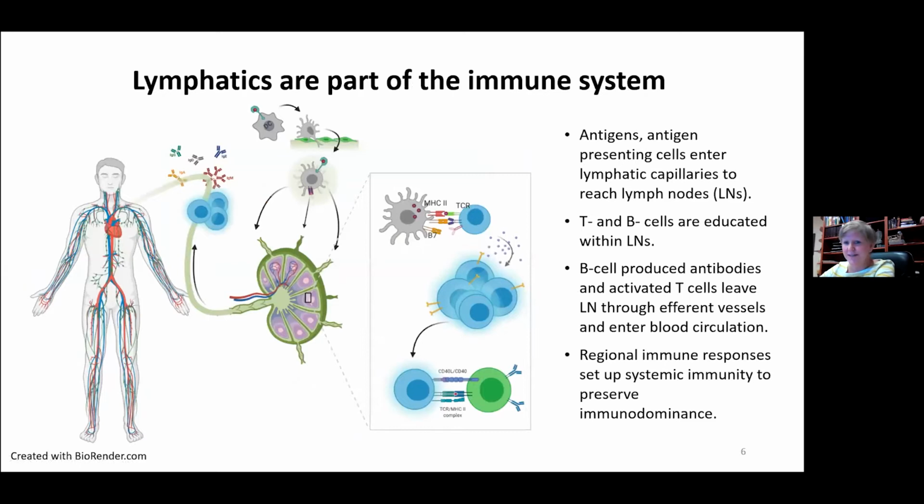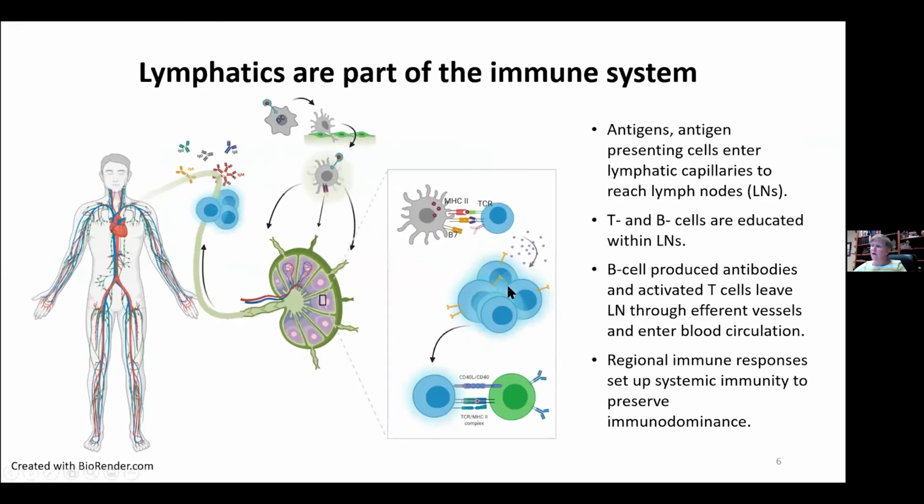Really important these days, and I think we're going to get an awful lot more attention on this, is that the lymphatics are really part of the immune system. You really can't talk about immunity unless you're talking about the lymphatics. I told you that lymph drains through these lymph nodes. These lymph nodes are where naive T and B cells all reside in the body, just waiting to be educated upon what antigen to attack.